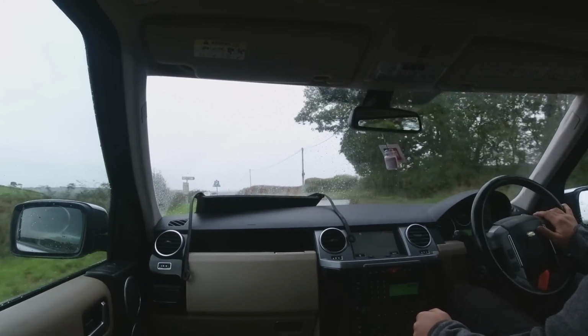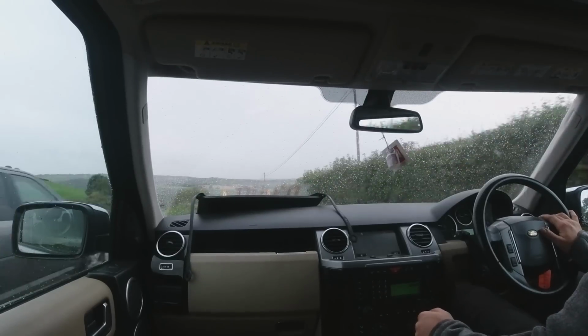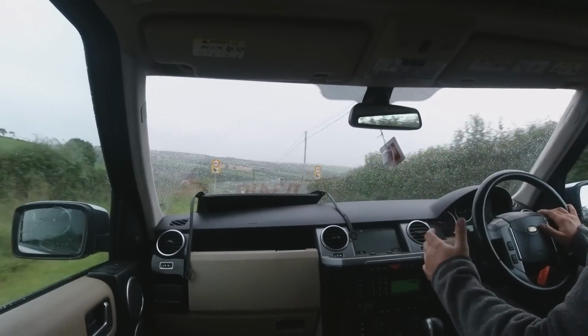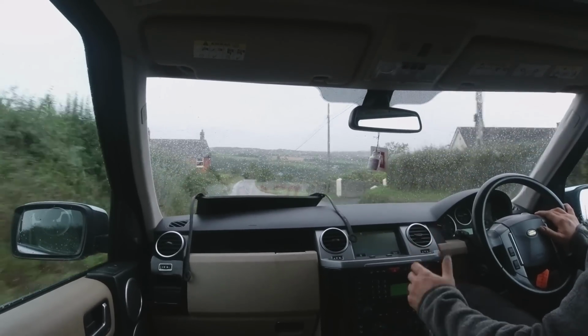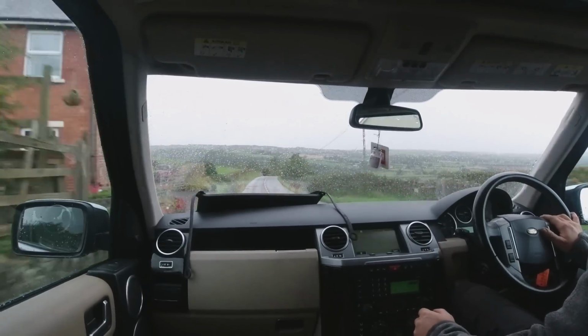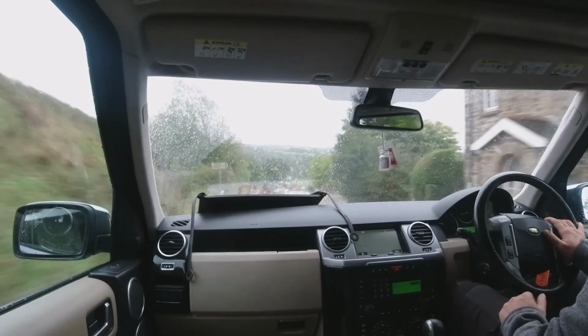I can certainly see the appeal of wafting around in one of these, especially in this area. It'll do everything for you, won't it? If you need to tow something along, it will. If you need to go on the motorway, you're going to do it in comfort. If you need to take all the family out, they'll all get in it. You don't look as though you're trying quite as hard as if you've got a Range Rover Sport or something.